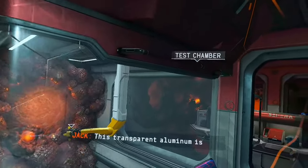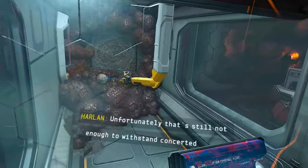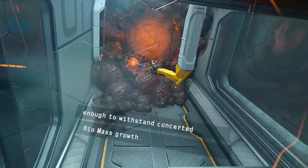This transparent aluminum is reinforced. Unfortunately, that's still not enough to withstand concerted biomass growth.